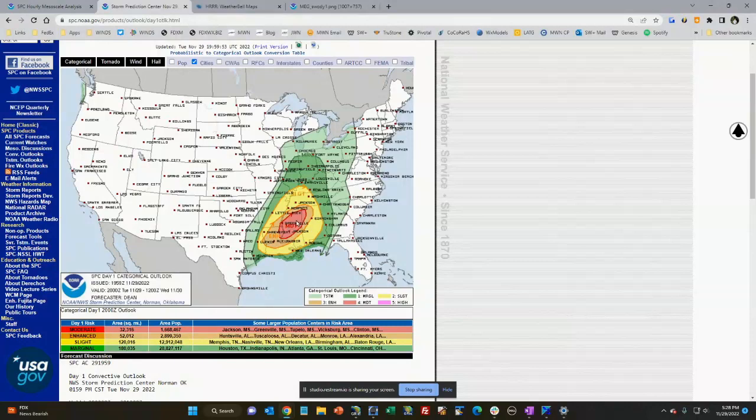So that is why they have the moderate risk. For us, a slight risk is category 2. Enhanced is covering part of the southern metro, and that is a level 3. And so those areas, certainly we can still see the potential for severe weather. It's that our tornado risk is not quite as high.